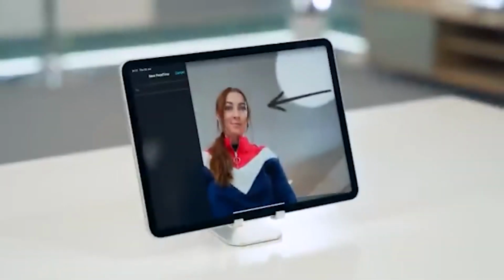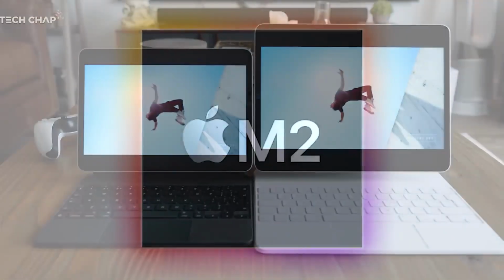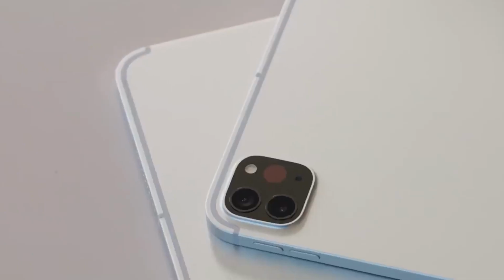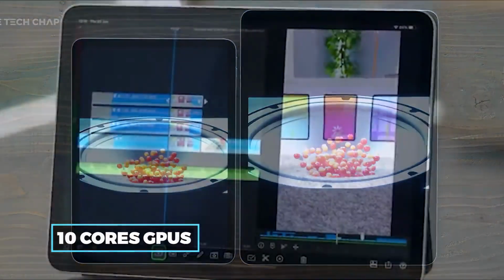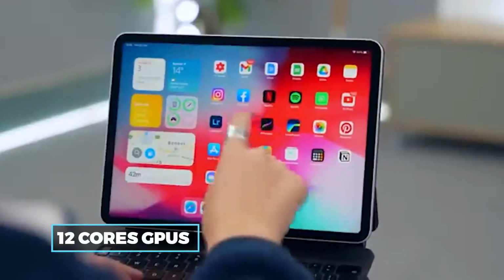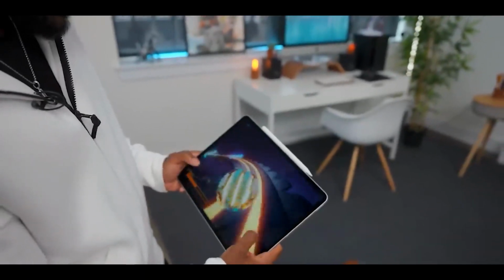While the display is awesome, the graphics are driven by the new and improved M2 chipset. It currently works in the most recent MacBooks, but is expanding to iPads too. We look at 18% faster graphics processing than other 10-core GPUs, and 90% more efficient graphics compared to other 12-core graphics processing units. We will share more details on it shortly.